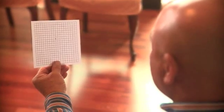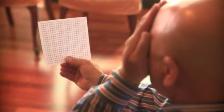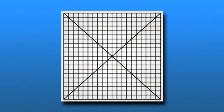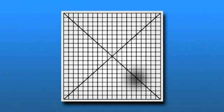Cover one eye and look directly at the point in the center of the grid, but observe the pattern of vertical and horizontal lines in your peripheral vision. Then do the same with the other eye. Typically, a visual abnormality due to AMD would cause some of the straight lines to appear wavy or blurry, or areas to appear dark or even blank. If you notice any new changes in the grid, you should contact your ophthalmologist immediately.